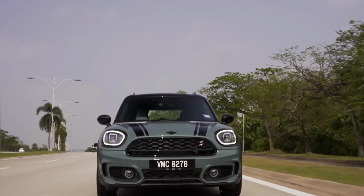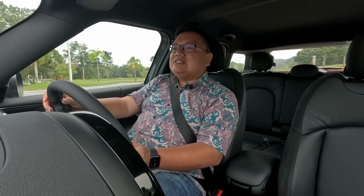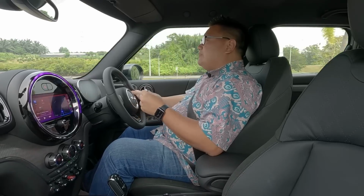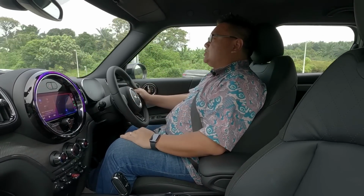Now lastly, let's talk about this car's ADAS systems, or again, the lack thereof. Now BMW and Mini were one of the last brands in Malaysia, well, just slightly ahead of Volkswagen, to bring in AEB, or autonomous emergency braking, on all its cars in Malaysia. But while this Mini Countryman does have AEB, that's all it has really. It doesn't have adaptive cruise control, it doesn't have level 2 semi-autonomous driving, active cruise controls, and so on.